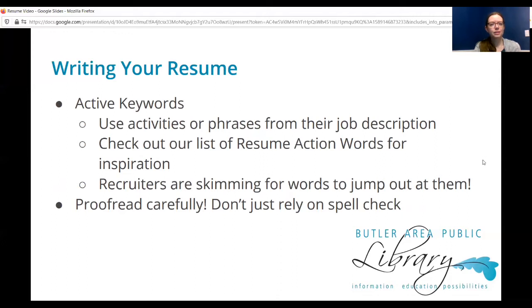And when you're writing your resume, you want to use active words. So activities or phrases from their job description that you know you can do, demonstrate how you've done them in your previous work. And check out the list of resume action words that we have for inspiration.